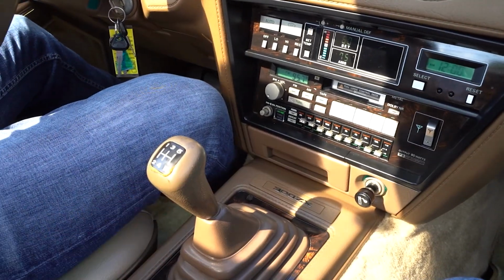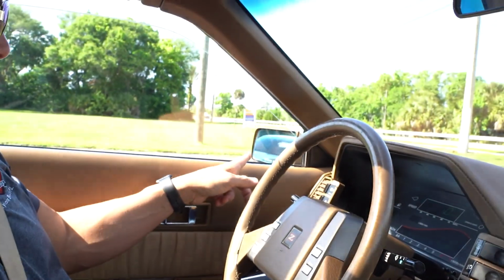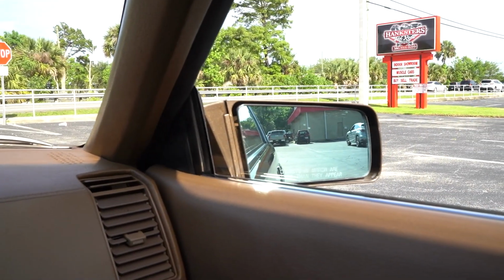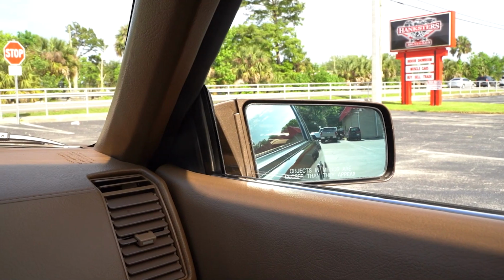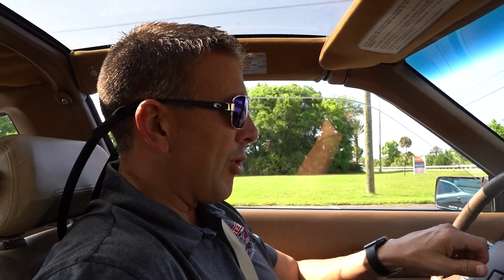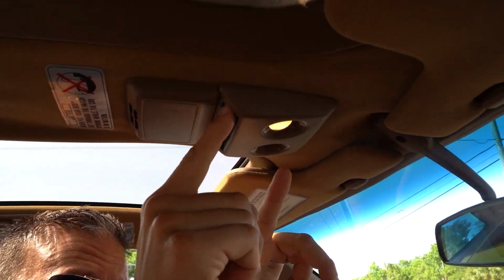5-speed, as we mentioned in the showroom. Look at this, power mirrors. Let's see if those work. Yep. Driver's side. Passenger side. Those are working. Cool. Horn? Horn works. Map lights work. Driver's side and passenger side.